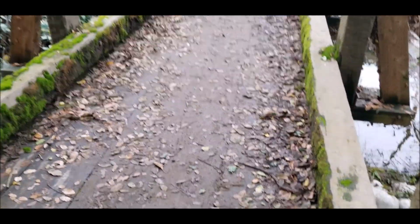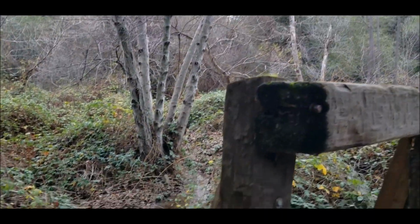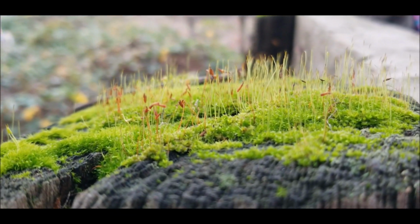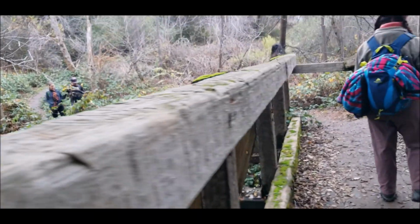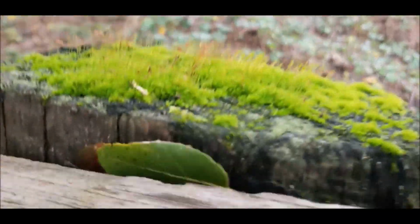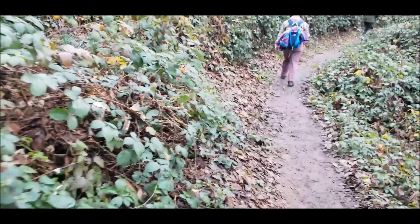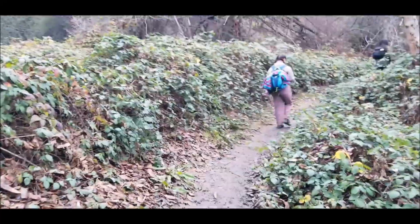There's some mushrooms growing on the... oh yeah. Look at these little tiny fine hairs. Aren't they cute? That is adorable. It needs a haircut. It's like a little nature scene. More blackberry bushes all over down by the river. Not quite the season yet, but this is a nice patch of them.